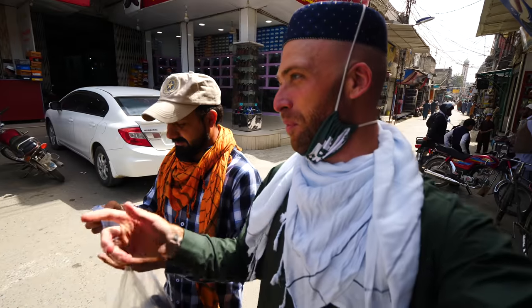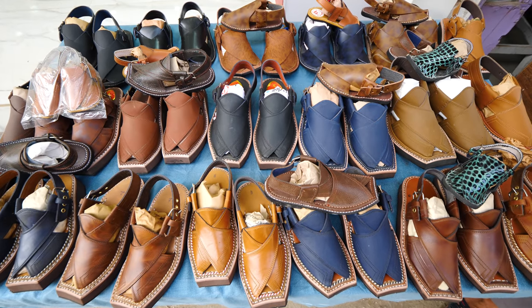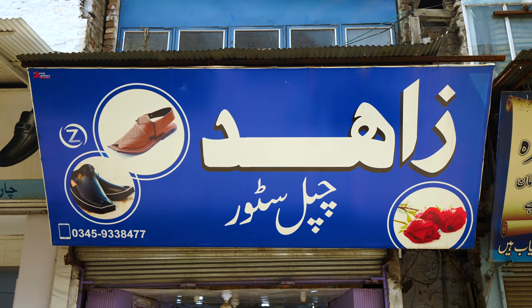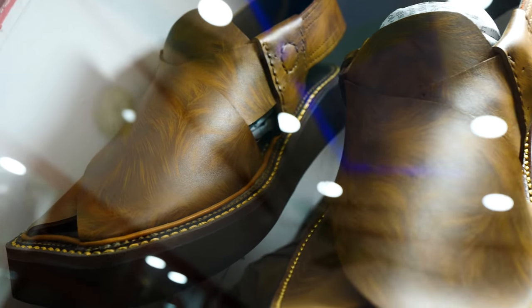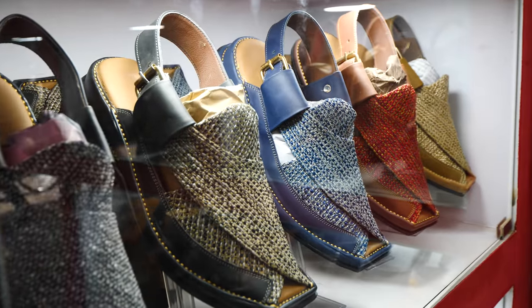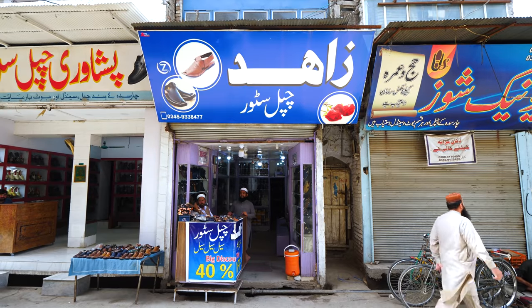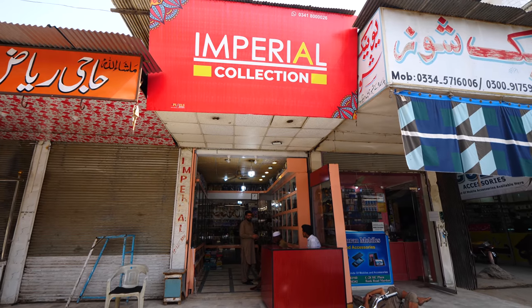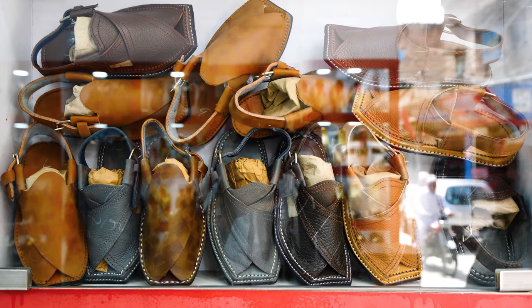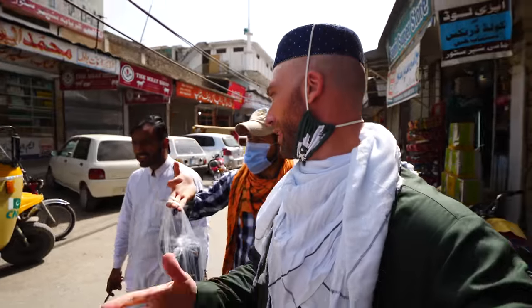It's too much. Once they saw that I was here, everybody was calling me into their shops. They wanted me to see all the different shops, all the different shoes. I went to like three more. I mean, really cool. They don't just have it the way I bought it. They have it with a few different designs, extra layers, extra fabric as well. Really nice stuff. I highly recommend coming to this strip, going to one of those shops. Obviously, go to the Imperial Collection where I bought, but you can go to the ones in front too and see what else they got. So many different varieties, but always the same. Peshawari chappal, which means shoes, right?